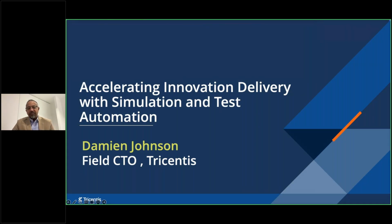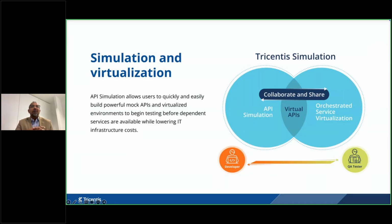Damian? Hey, great. Thanks, everyone. As I mentioned, I'm going to be primarily talking about the API simulation functions. Overall, you probably understand that the Tricentis platform does full-blown automated testing itself as well. So I'm going to really lead in with the API side of things, which is relevant to what we just described and saw. It's what we call the simulation capability, meaning making an API available in a simulated environment, but also a level of orchestration of the services. That includes listening into the current API frameworks and learning from that, so you don't have to manually create those API instances.